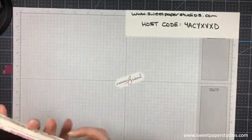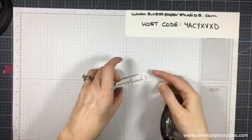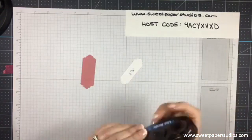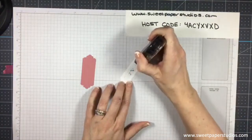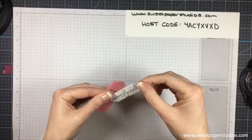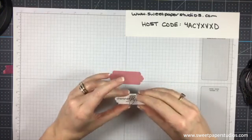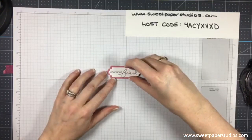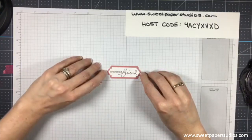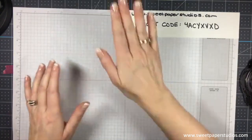So I'm going to put that away. And we're just going to use our snail adhesive and attach this directly onto the Rococo Rose. And that's just going to be right in the center. That looks good.